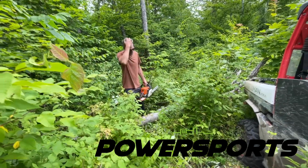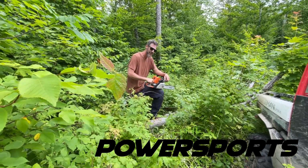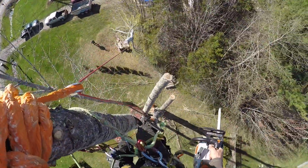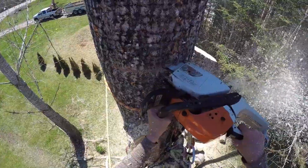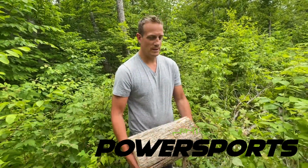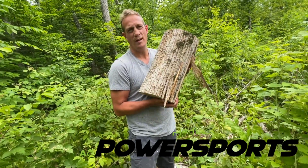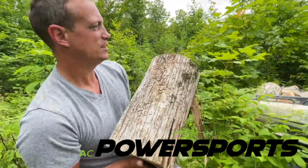This is Dave. He's our cameraman slash tree cutter. Don't worry, he knows what he's doing. He's professional. All right, we got our tree cut. We're loading up. This is ironwood, so really good burning wood. Burns really hot. Heaviest wood you're going to find on the East Coast. This is going to put the old Fugleman right to the test for sure.